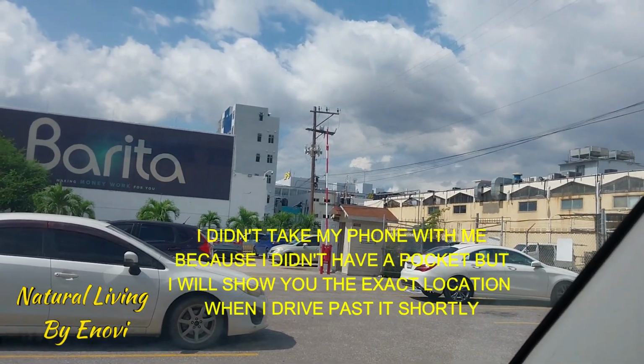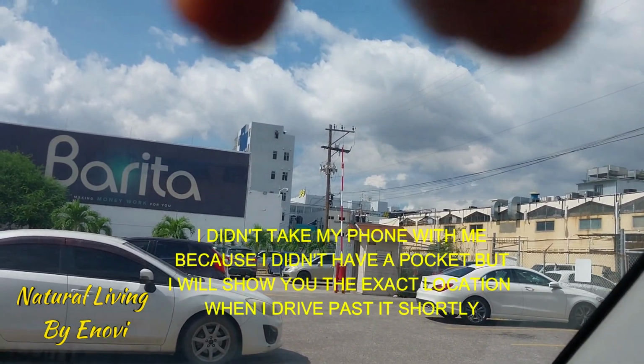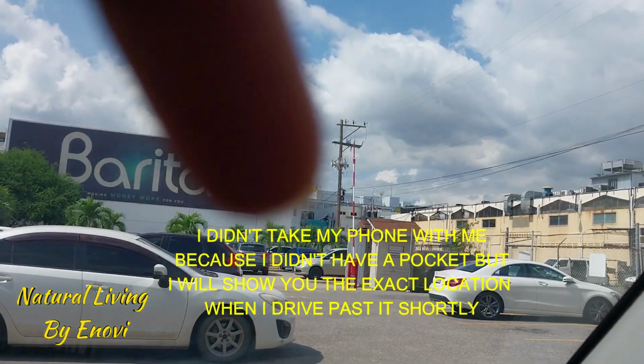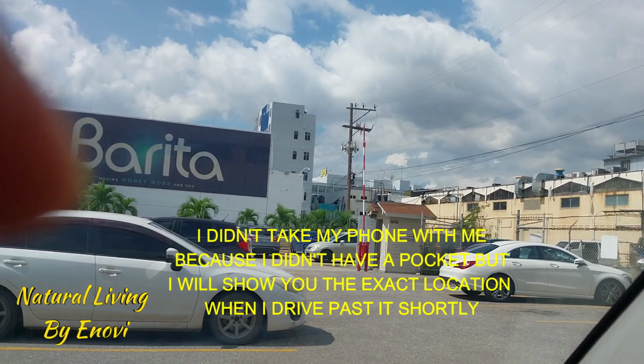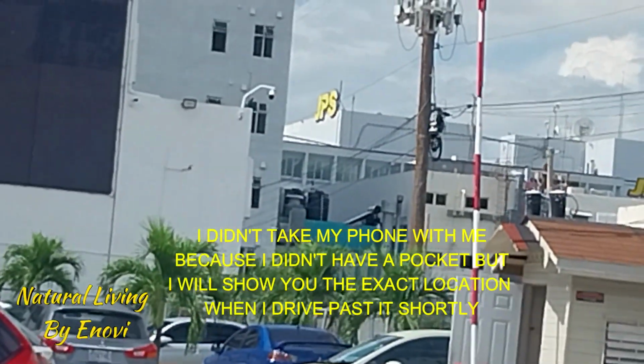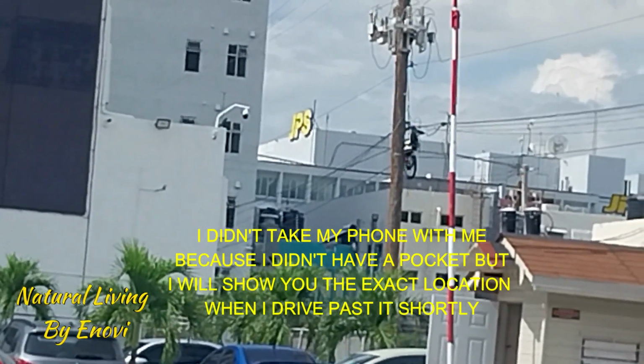This is a JPS sign. Right here. So you walk right up to there. Let me see if I can zoom. Right, see there? JPS sign.